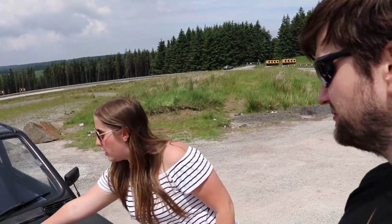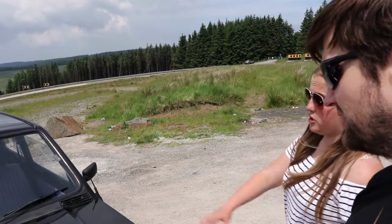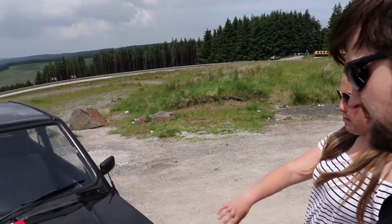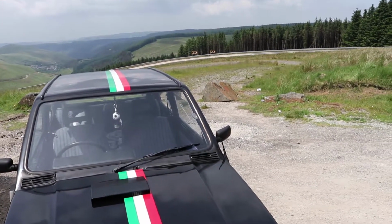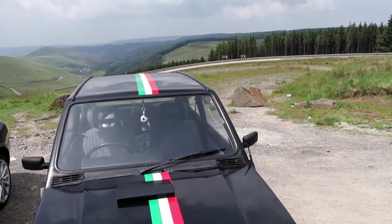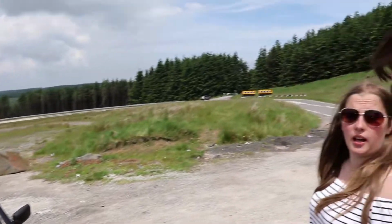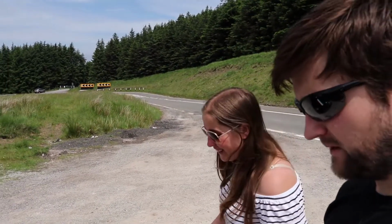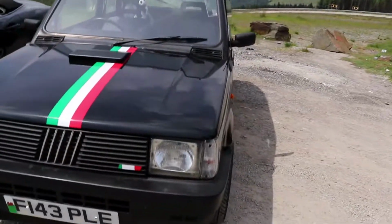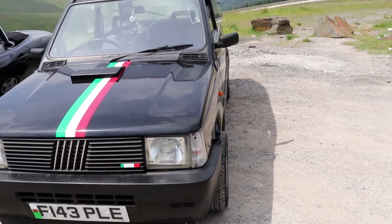I got the bonnet scoop a while ago, which I think looks much better than a flat bonnet. Yes. But the stripe was just something I thought, in the meantime, because it does need to go in for a respray at some point. Yeah. But I think that stripe really helps the car. And honestly, it's probably something I'll put back on once it's back. Yeah. We had the clear indicators. Again, I think that looks much nicer because they come with the orange normally.